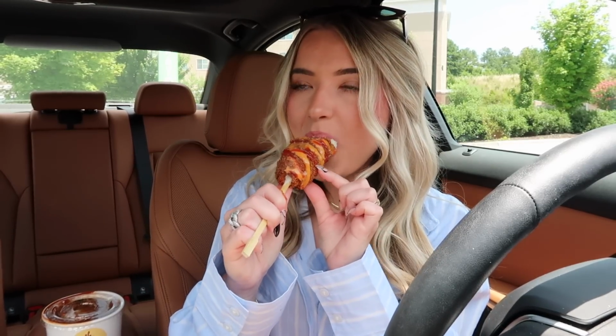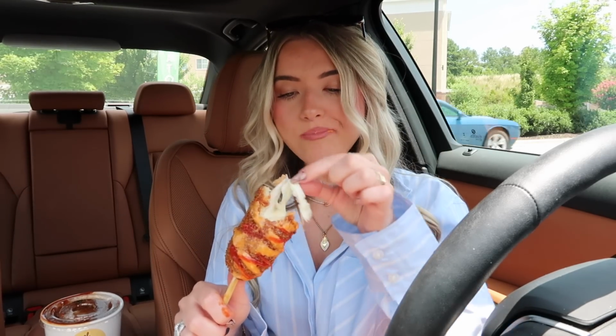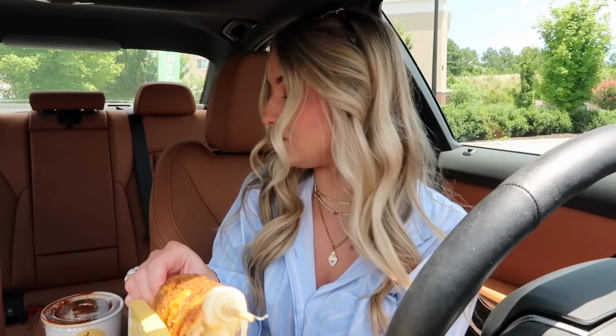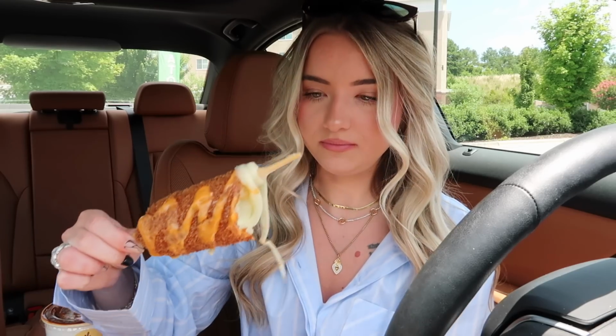I don't know about you guys, but whenever I have this much cheese, whoo, Lord help me, because I can never go to the bathroom. Dude, it is just cheese pull after cheese pull. That does not get old, I gotta say. Okay, I think I'm gonna go back into this one with just the spicy mayo, and then we will try our tteokbokki.